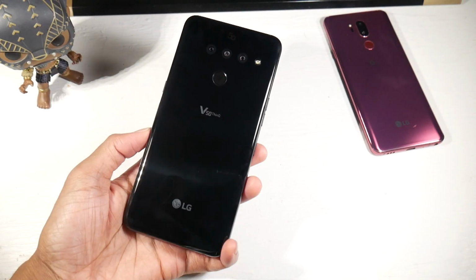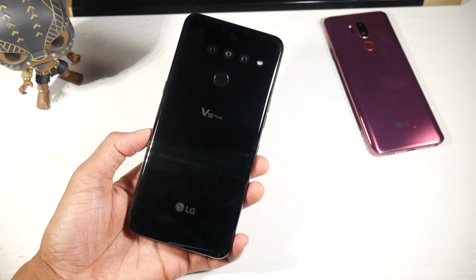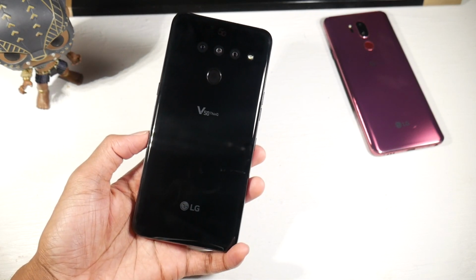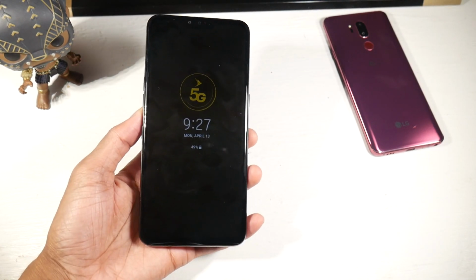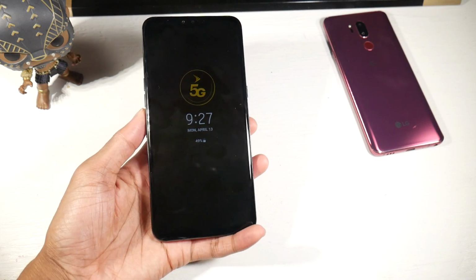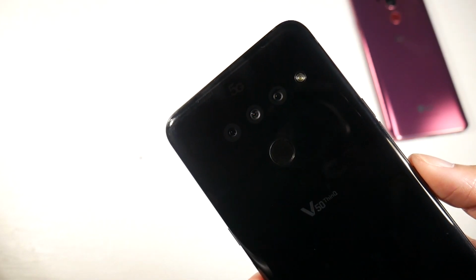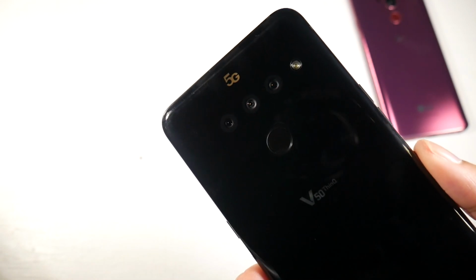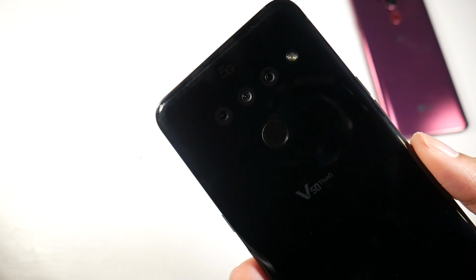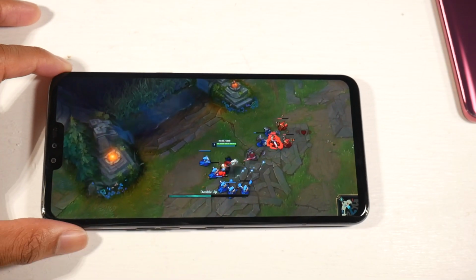So I picked this one up on eBay for around 300 bucks, and it's been a super solid phone so far. I've been really impressed with it. As you can see, it keeps the same design as the V40, with the glass back and aluminum frame. I just really love this lighting 5G logo on the back. It's really unique. And of course, this is still IP68 dust and water resistant, and overall the hardware is super solid. Like I said, it's the same thing as the V40.